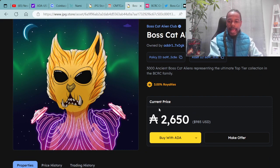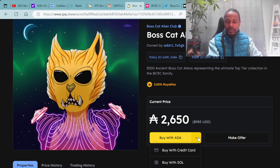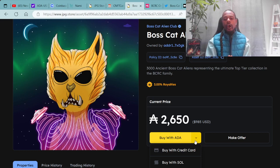It has the super cool armor on. I'm definitely digging the vibe. Got the black eyes, things of that nature, here on the jpg.store secondary market. You can purchase with ADA, of course, which is the main currency here, but you can also purchase with a credit card. You can use Sol crypto as well as Ethereum crypto, which is super dope.